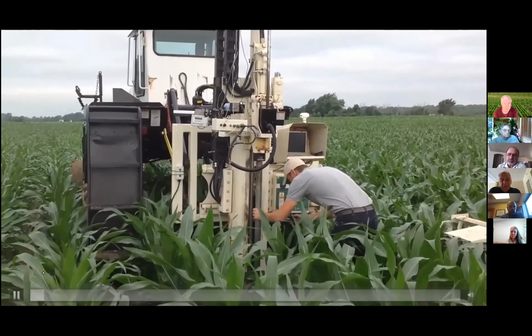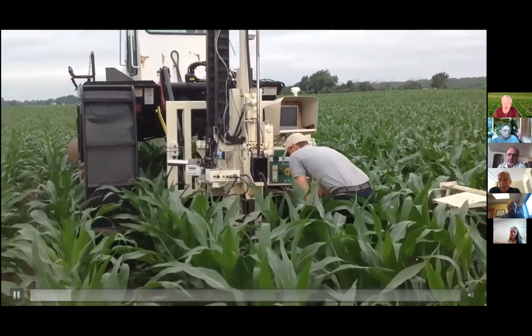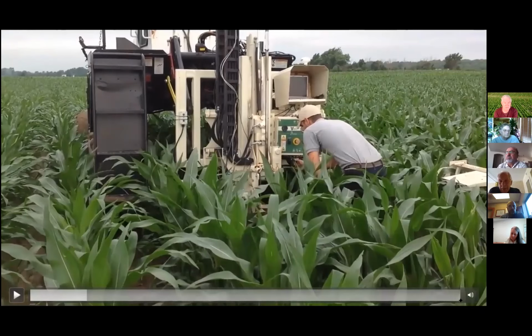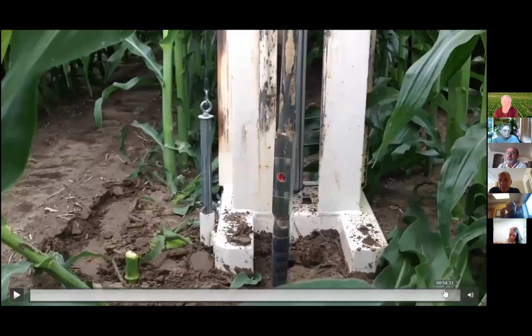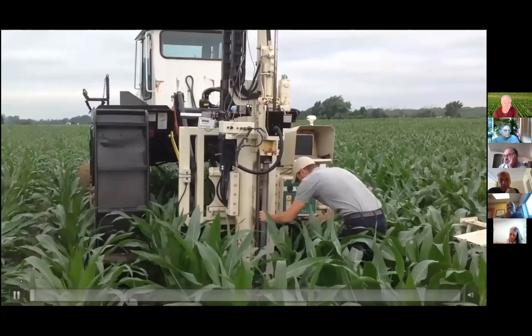Well, let's see if I can move on. Were you guys taking bulk density measurements with that probe? Yeah, let's see if I can look. Yes, so we measured on those lab samples, we measured bulk density and soil carbon. So we were, even though our sensors weren't, oh, shoot. Hey, Tyler, how do I move on from this slide?